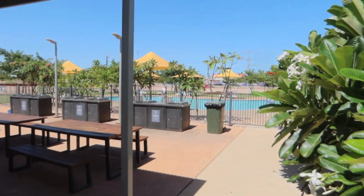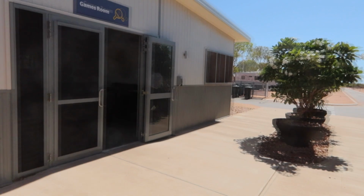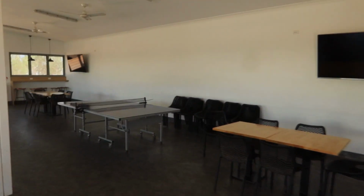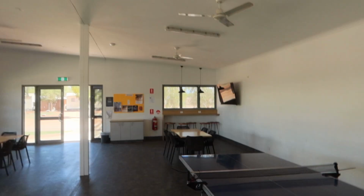And then there's a little pool area. There's kids in there, so I don't want to film it too much. And then there's another pool over by reception. So 2 pools. A games room. Table tennis. Doesn't look like there's much else, but you've got some TVs in here as well. And maybe some games in the cover or something.